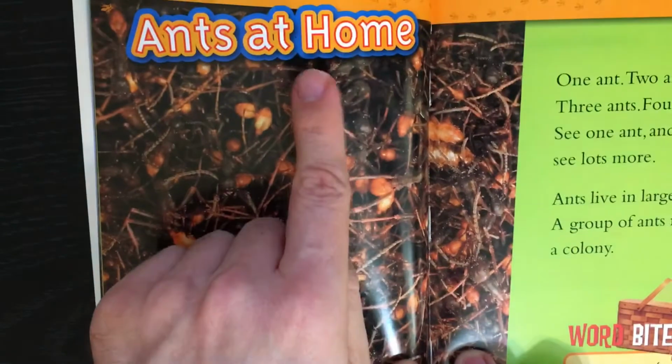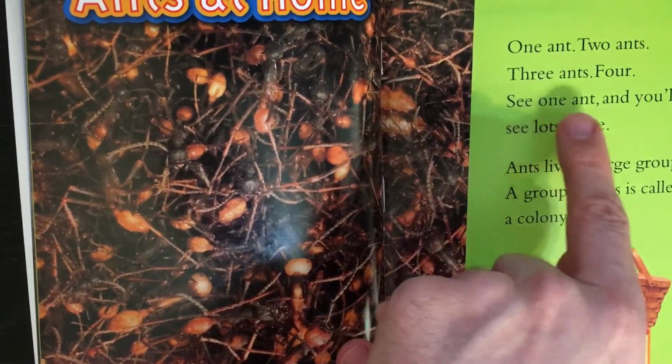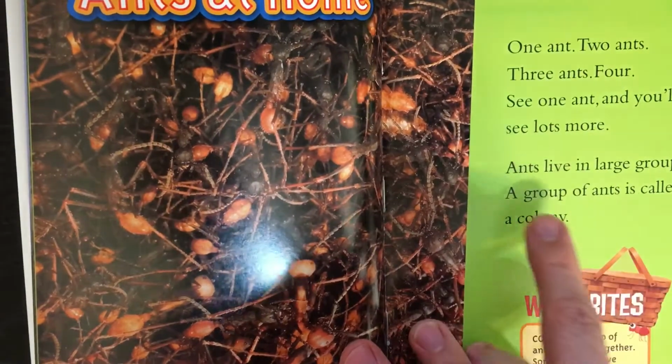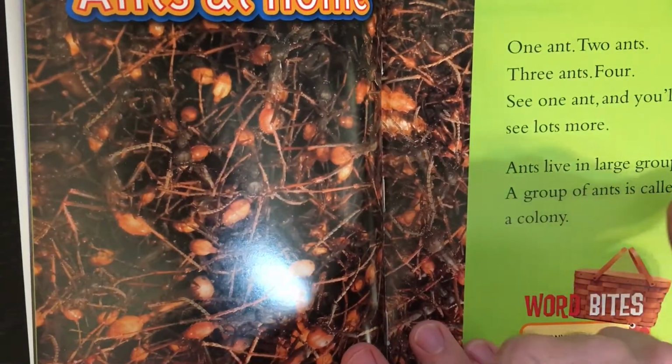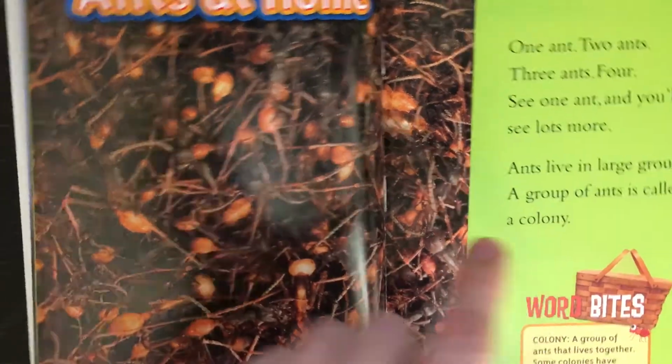Ants at home. 1 ant, 2 ants, 3 ants, 4. See 1 ant and you'll see lots more. Ants live in large groups. A group of ants is called a colony.